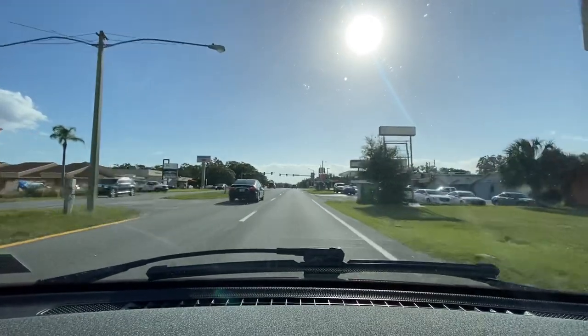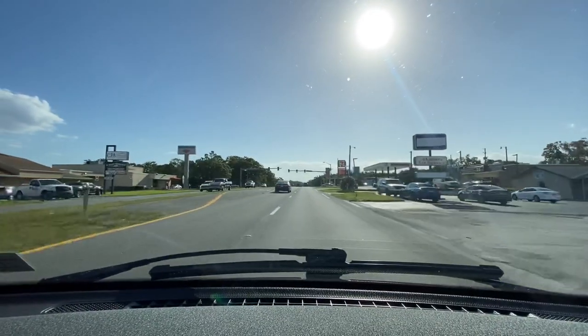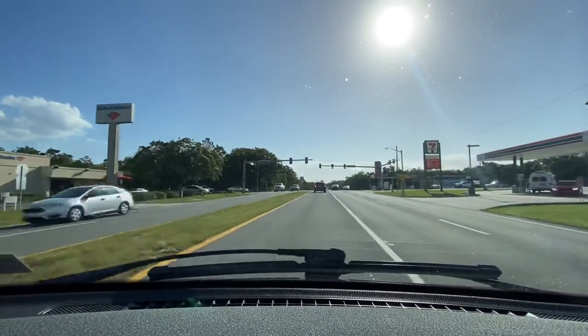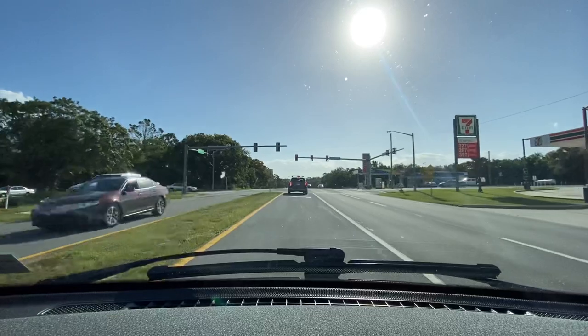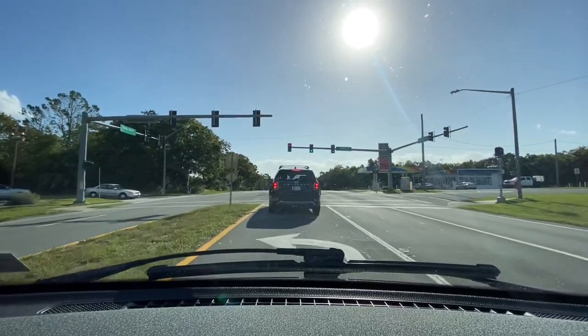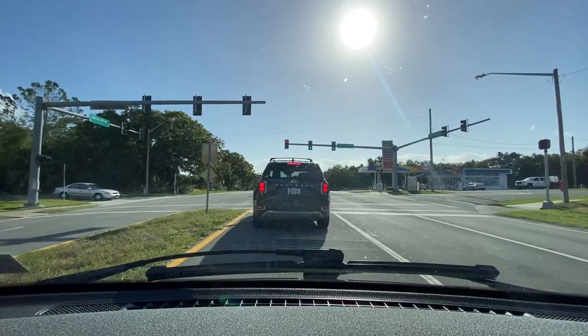All right, so we got 7-Eleven right here. Let's make a complete U-turn here and go back to the main road. We got Bank of America on my left and the Sunoco across the street. 7-Eleven's 327, Sunoco's 327. So they're pretty much the same price.